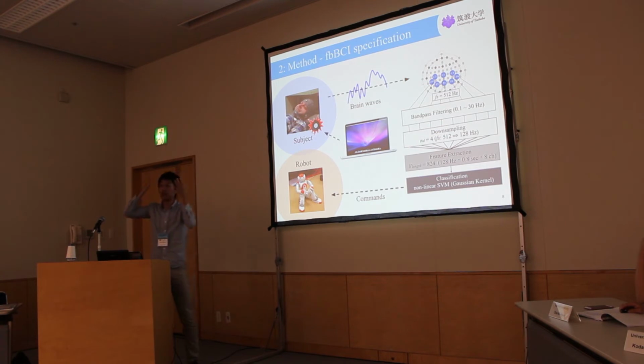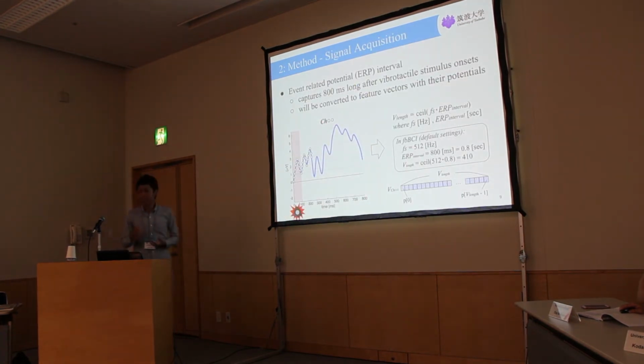His brain waves will be processed with bandpass filtering and downsampling, which are common signal processing steps. After the signal processing, these brain signals are concatenated to create feature vectors. These feature vectors are input to the classifier, which I chose as a nonlinear SVM with a Gaussian kernel. Then the classifier algorithm translates his intention, and the BCI sends a command to the robot to control it. So I will give you a detailed description of the signal and machine learning process.